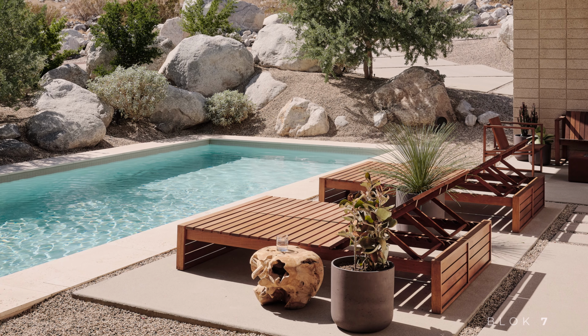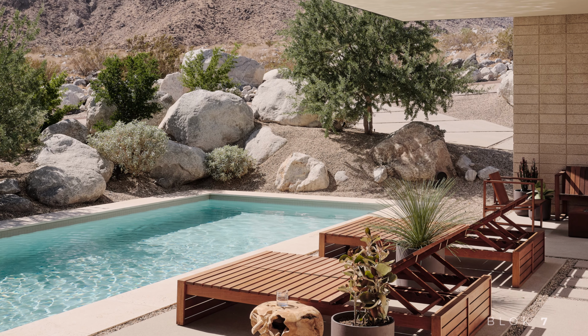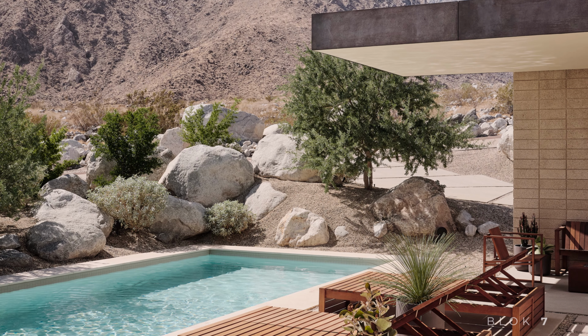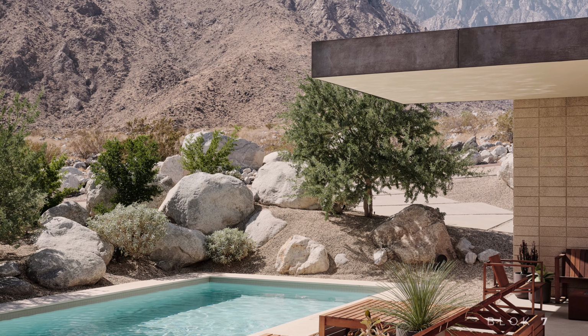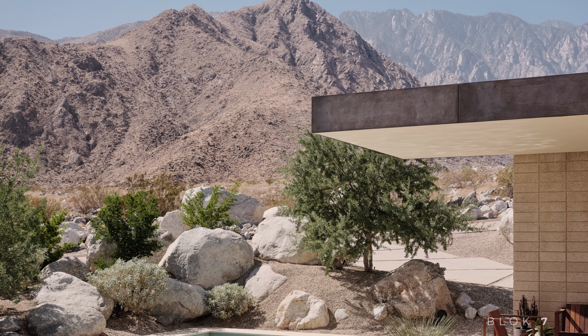The internal courtyards, shaded by trellises, filter soft, natural light while providing visual connections to the surrounding desert landscape. These spaces enhance the balance between social interaction and solitude, allowing residents to fully enjoy their environment.